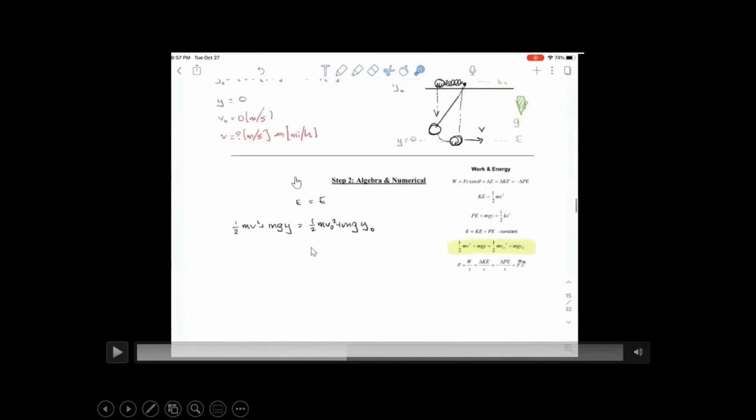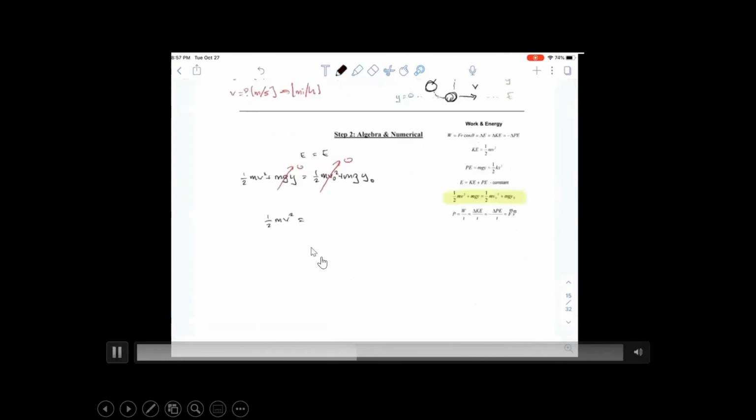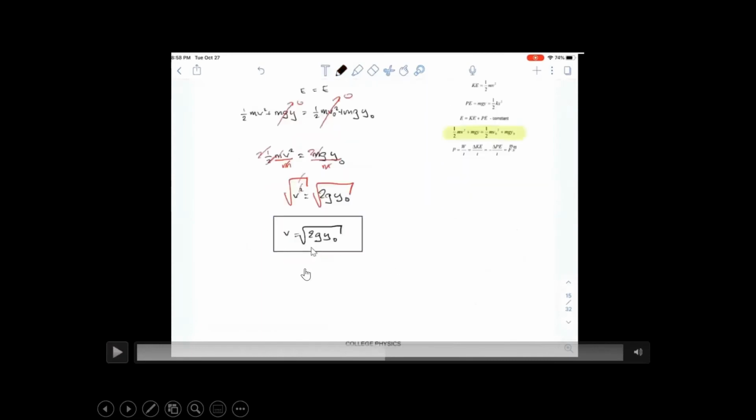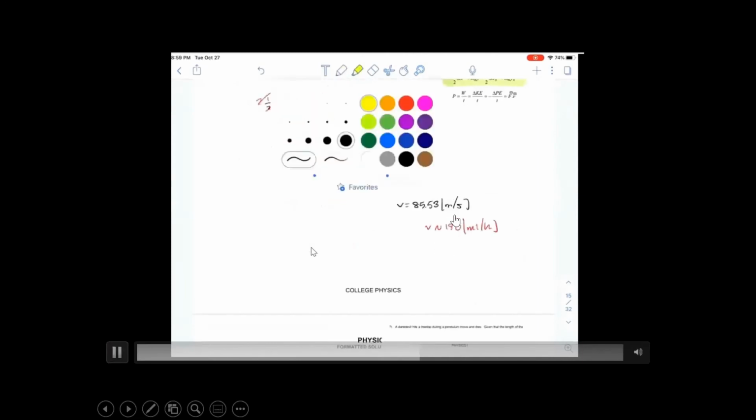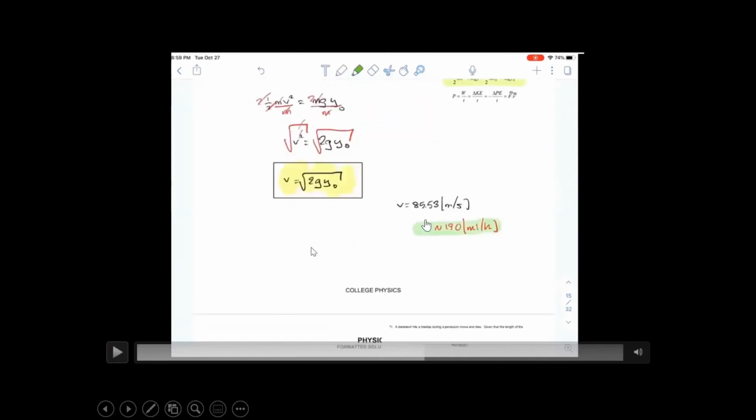Once again, you've got these zeros, so plug in the zeros. Final height is 0, the initial speed is 0. That's solving for v. Get rid of the masses, get rid of the 2. Get rid of the square by taking the square root of both sides. Okay, so the algebra is the same as before. So now plug the numbers in. The distance is given, and the speed is what we solve for. So it gives us a number in terms of meters per second. That's almost 200 miles per hour. So this guy was going at roughly about 200 miles per hour.